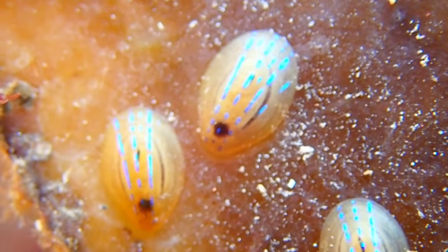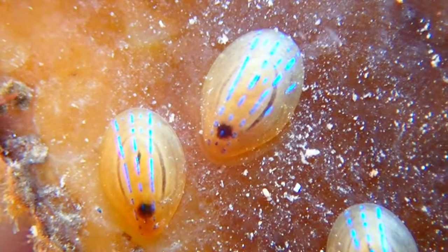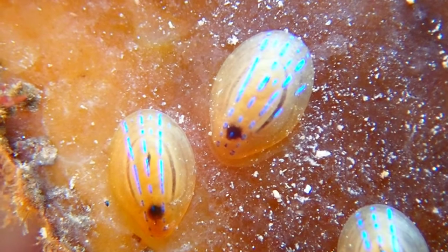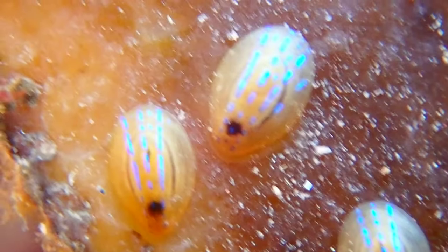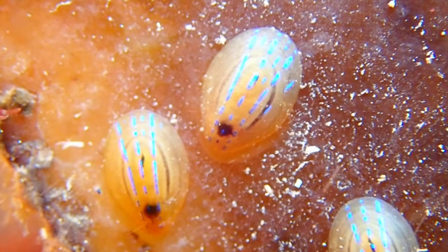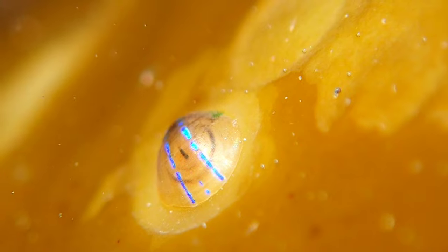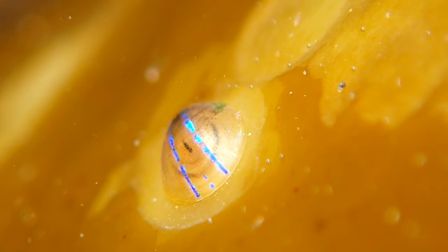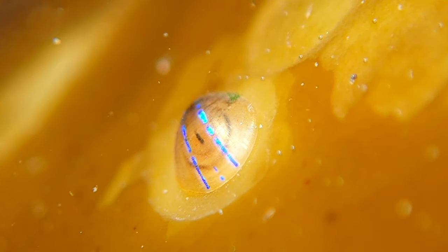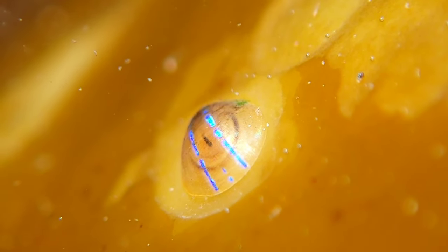The blue-rayed limpet is one of the smallest limpet species found on UK shores and can be identified by the stunning blue lines that you can see on their shells. This species can often be found grazing on fronds of kelp during very low tides. They prefer lower shore habitats, as they don't like to be exposed for long periods of time.